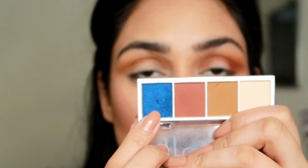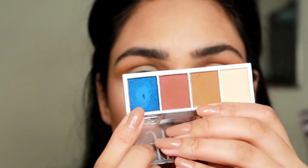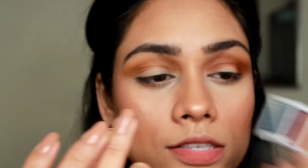I'm just flicking it out just like this. I'm gonna take this beautiful blue shade from the palette. This looks so pretty on the palette, so I'm gonna use my finger only to apply this. And actually this is the shade that I got this palette for. I was like, this is looking so pretty and I want to try this, so let's see.